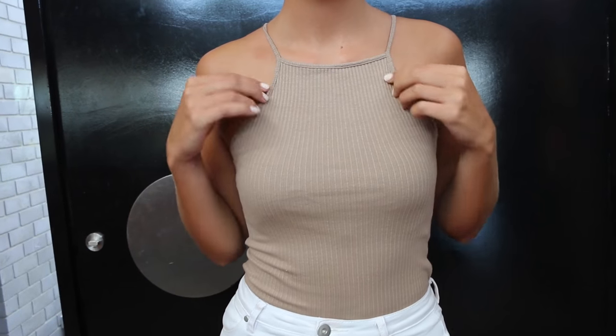Another top that I got, similar color and also high neck, is this top here. This one is ribbed, or, that's the fabric up close. I don't know how you'd describe it. I think it's ribbed. I think I might have made that up. But it's a little bit darker than the one I'm wearing. It's more of a khaki brownie tan.